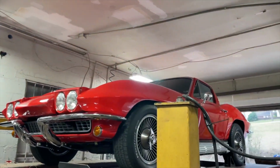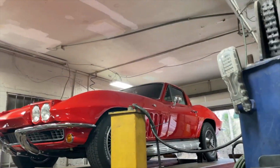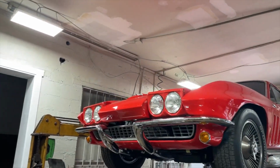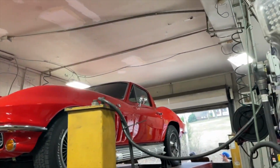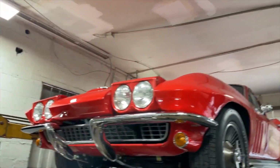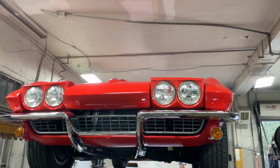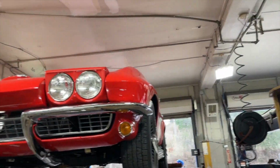All right, guys, we got you guys a really sexy 1966 Chevy Corvette. Really beautiful car, all original. We didn't do much work to it. We did a little bit of work about 2 years ago. He brought it back. He thought he had an exhaust leak, but he doesn't. So we said we're going to show it to you guys.